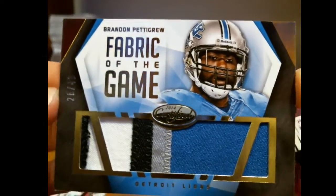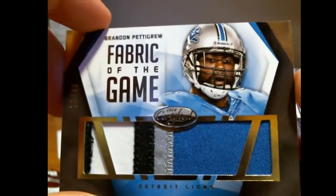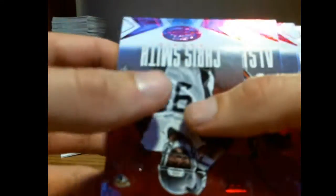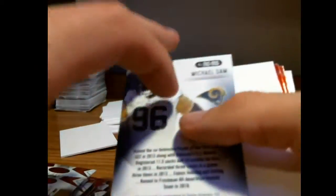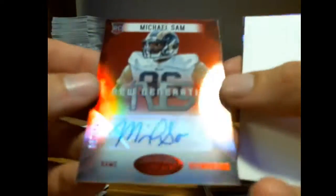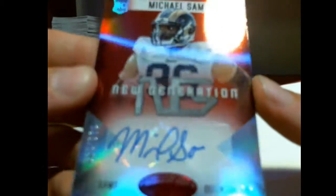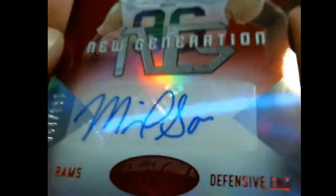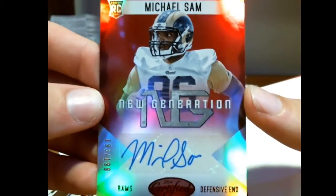For the Lions again. There you go. Nice look. We're only the second one in. What else do we have in here? Alright. So we've got new generation. Michael Sam out of 199. For the Rams.